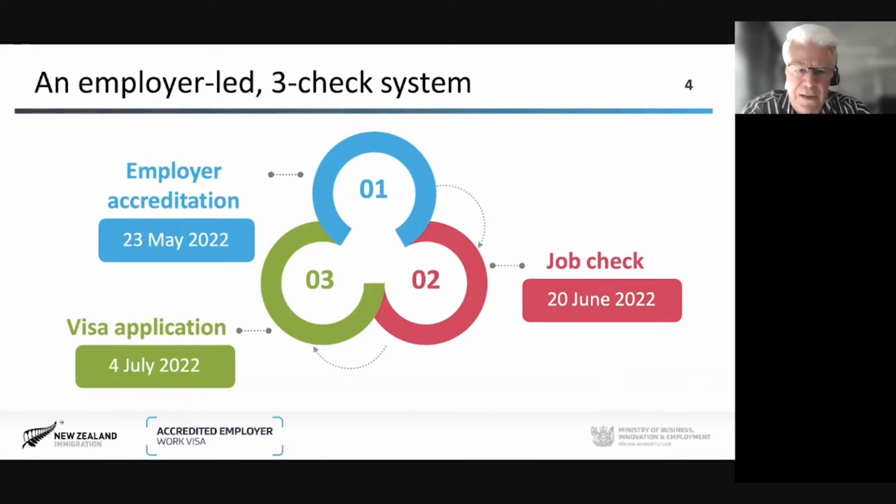Already 4,500 people have made an application for accreditation, which opened on the 23rd of May. And a number of those, 3,500 I think, have already been approved. The principle behind this is that the employer, once they become accredited, applies for stage 2, the job check, which takes effect on the 20th of June, and people are already making an application for a job check. And then the third check is the application by the migrant worker themselves.